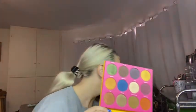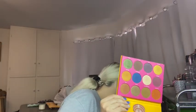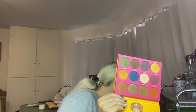The Nubian 2 from Juvia's Place. I don't use this one as much, and this one's a bitch, excuse my language, to store because it's bigger than my other Juvia's Place palettes. I'm going to pull one out for size comparison. This is the Nomad palette, and most of my palettes are about this size.